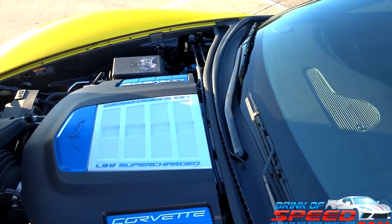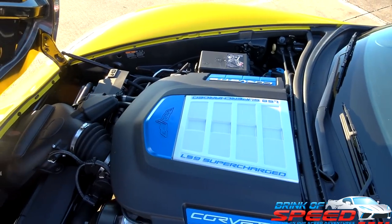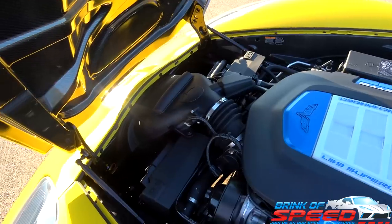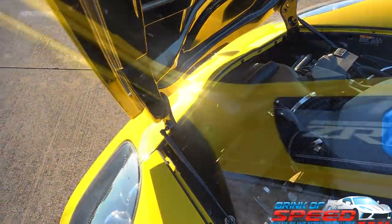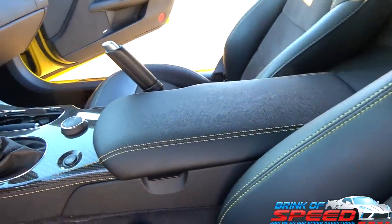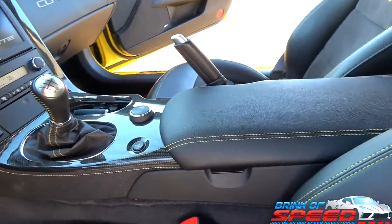So they did a total of 375 track packages in 12 and 13. And then you look at the fact that 12 and 13 were low production years for the ZR1 in itself, 404 for 2012 to be specific. And this is one of only 23 in yellow. So you can take that all in. I got a very rare bird here.